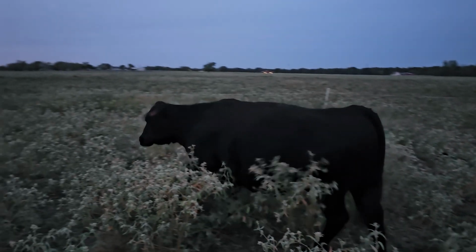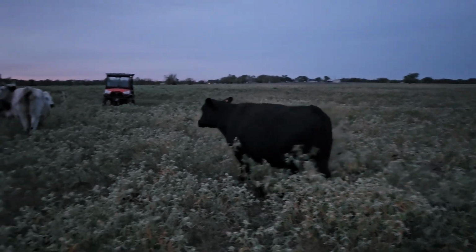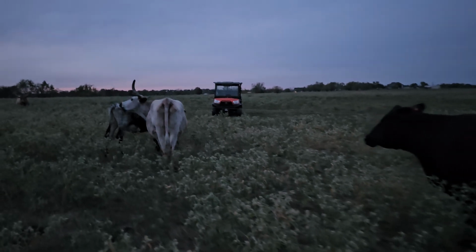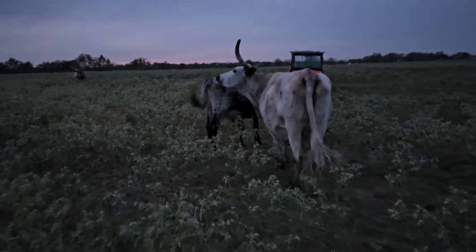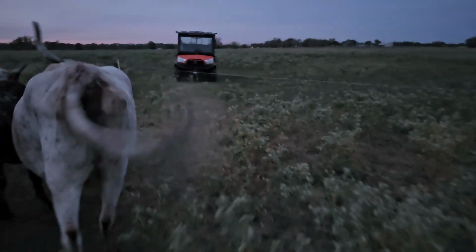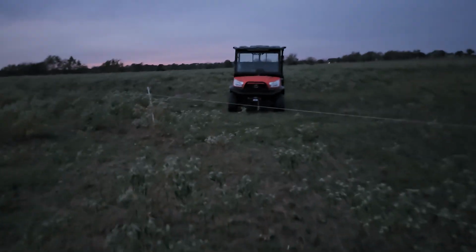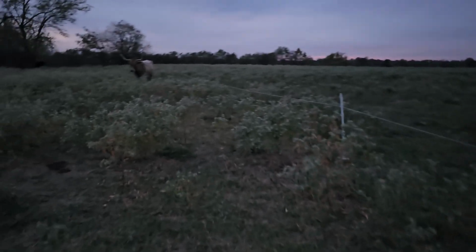Not that you can tell because it's nighttime and that cow's black, but there's no triangle there at all. It's a perfectly round cow, you know. Anyway, the goal is once that triangle starts to appear, I'm going to move them to the next section and roll out another bale of hay. Alternatively, I can just roll out another bale of hay here and keep them here a little longer, just keep them here until the manure is just too much.